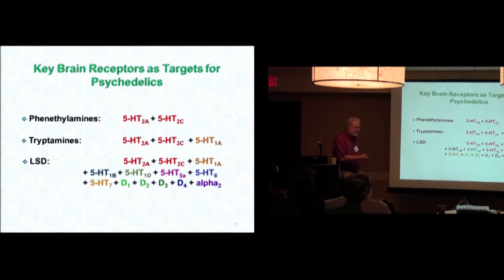LSD, for example, hasn't been published, but is an antagonist at the 5-HT7 receptor. So they could be agonists, partial agonists, or antagonists. We know that at the D4 receptor, LSD is a full agonist. The D2, I don't think these have actually been explored much.